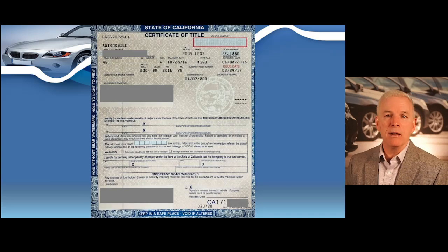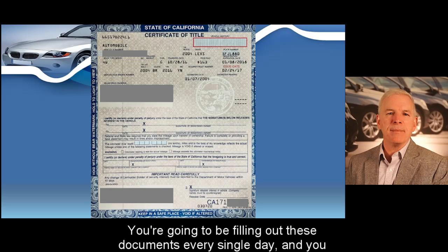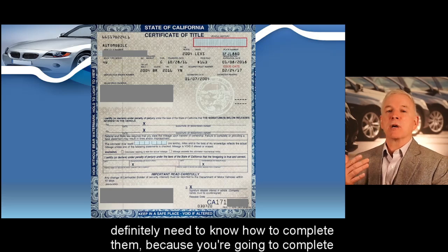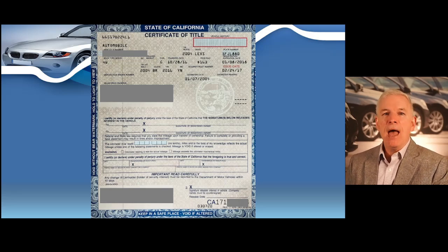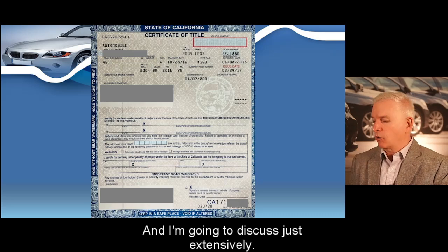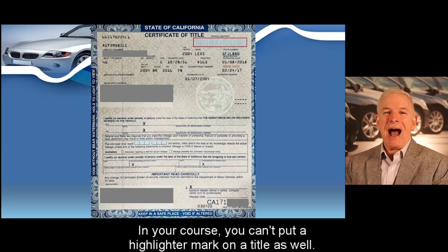First of all, here's a title. You're going to be filling out these documents every single day, and you definitely need to know how to complete them because you're going to complete these at the time of the sale, and you have to make sure that they are accurate. You can never submit any type of what the DMV calls false title evidence, and I'm going to discuss this extensively in your course. You can't put a highlighter mark on a title as well.